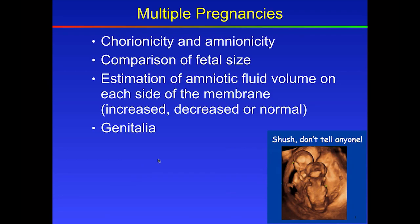Anytime we're looking at twins, we want to look for the chorionicity and amnionicity, because that impacts their management. We want to look for the comparison of the fetal size, and if it's greater than 20%, there's much more concern. We want to estimate the amount of amniotic fluid on either side of the membrane, and we just give a single pocket.